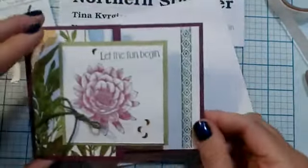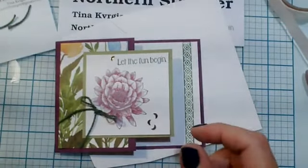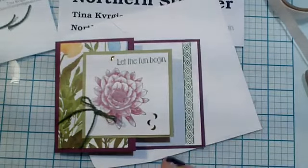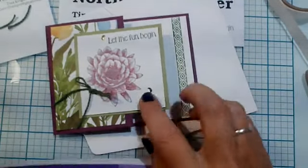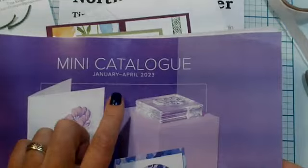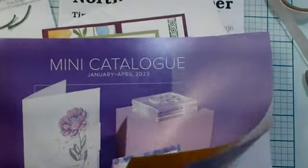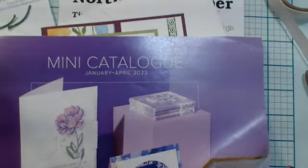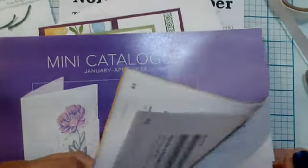Okay. What did you think about that? Pretty simple, pretty simple. The decorations, what name or the number on the catalog? Great question, Lori. Great question. These little half moons actually are in the mini catalog. Take a look in the mini catalog. And it is with the Delicate Desert on page 42. So I'm going to go to page 42.